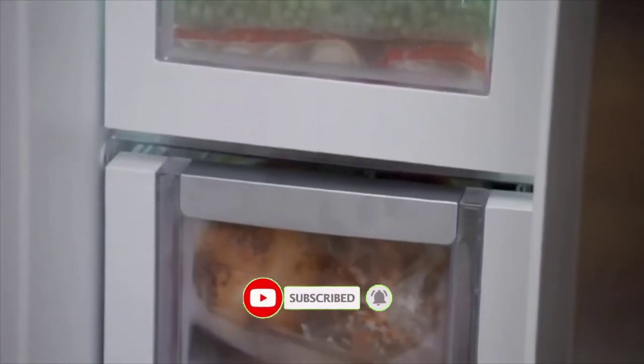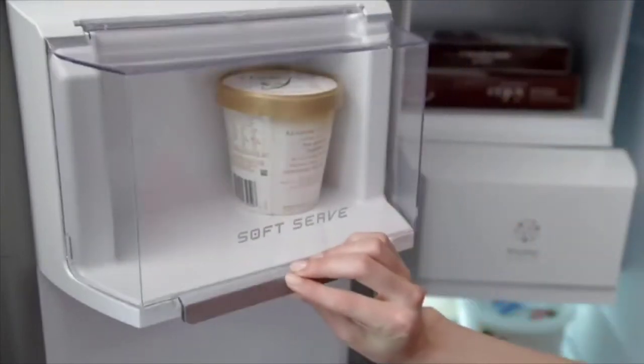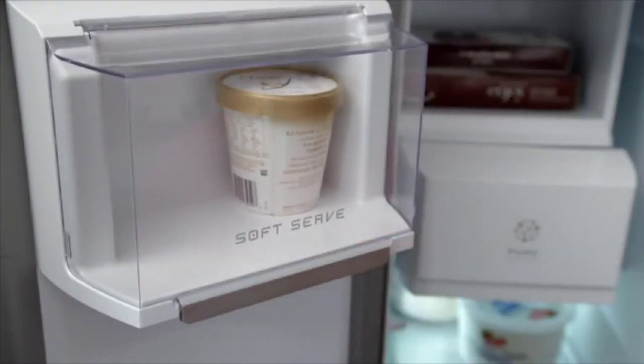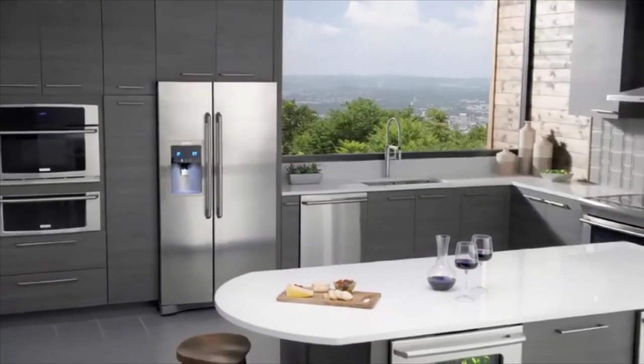In the freezer, luxury glide freezer drawers glide out to give you easy access to what's inside. And the soft freeze bin is perfect storage for things like ice cream or anything you want to keep frozen but still soft for serving. The side-by-side refrigerator from Electrolux. Be even more amazing.